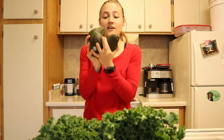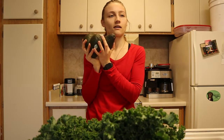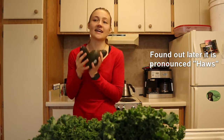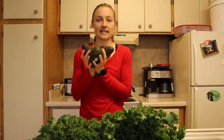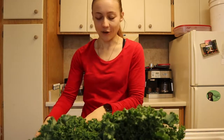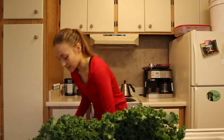We got 3 jumbo Hass avocados. That's how you say it, right? Hass avocados. The jumbo ones are normally not on sale, and they were on sale for 88 cents each. So we grabbed 3 of those. And then yes, since they're jumbo, they last a lot longer than regular size avocados.